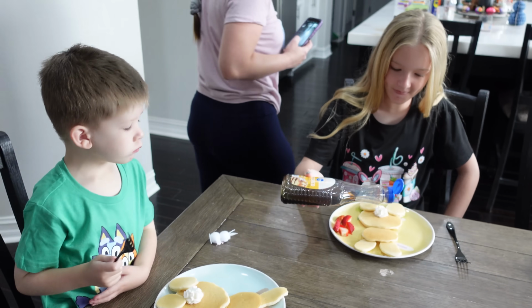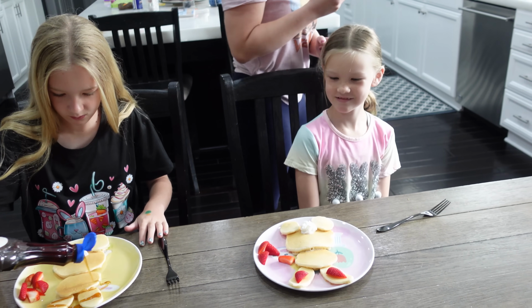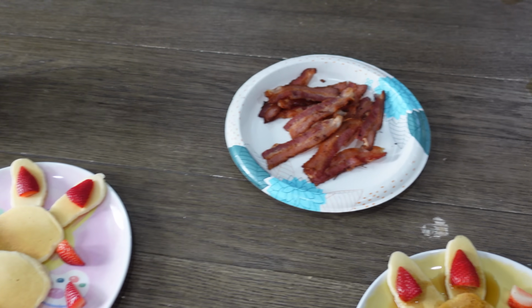Preston's gonna go after the strawberries. Trin's gonna use some syrup. And Madison is gonna ask for more cream. Very cute. Yeah. It's the striped bunny. Now I'm gonna go get some pictures. And of course, there's bacon for whoever wants some bacon.